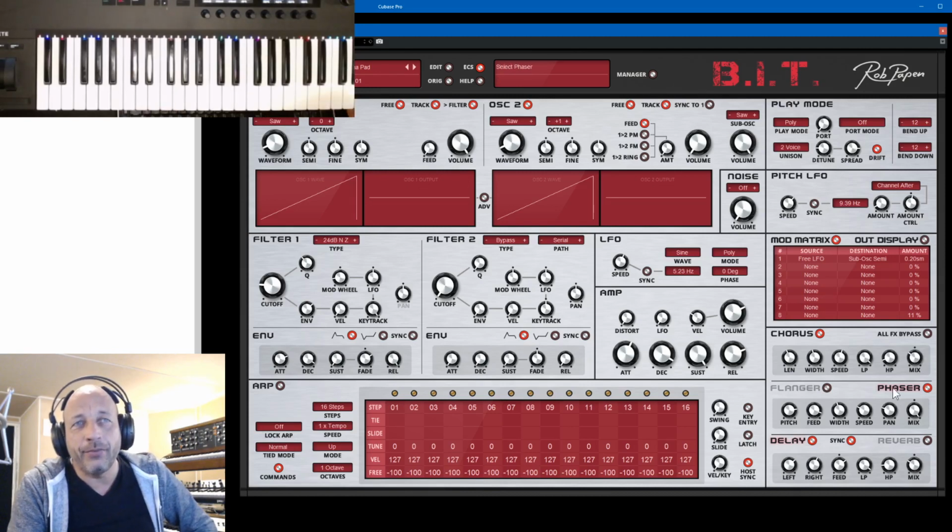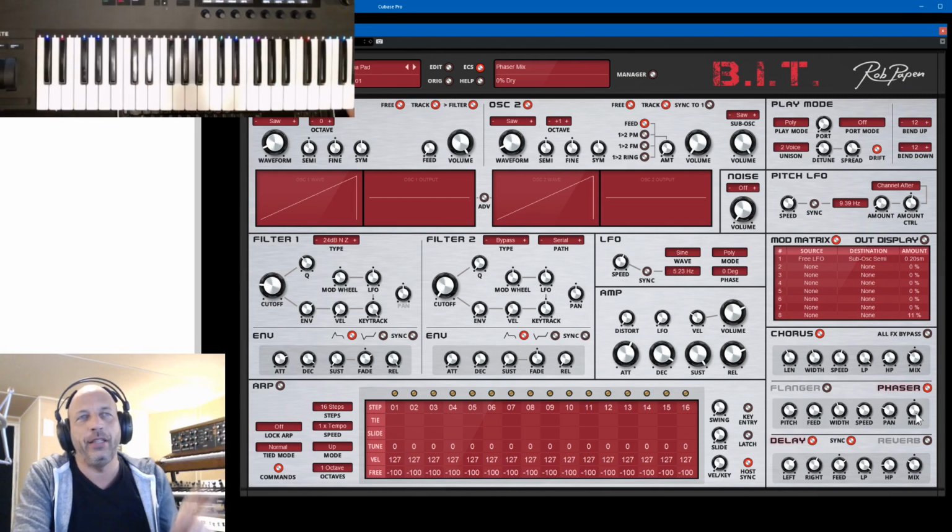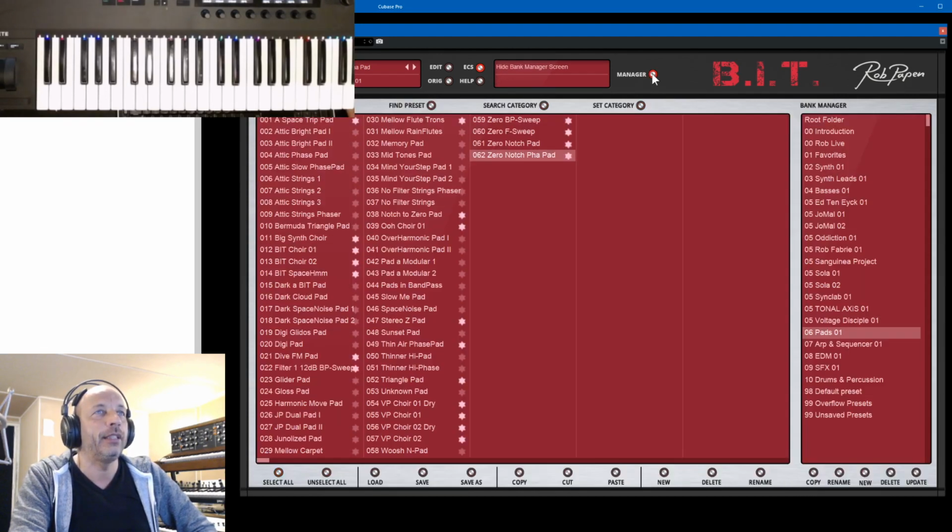And by the way, with the phaser, it's best to set the mix fully wet, otherwise you get these volume jumps because of the phasing. So best is to have it fully wet. So this is one of the sounds.